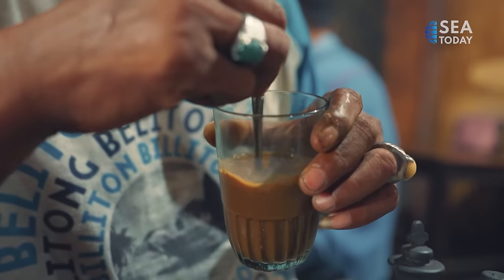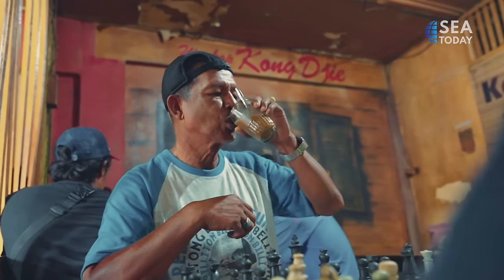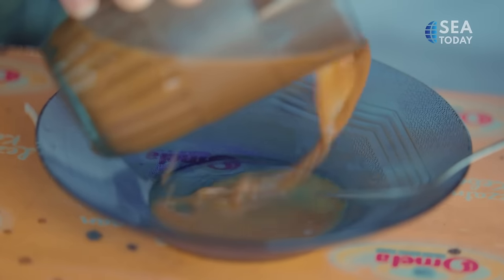A glass of hot coffee only costs about 10,000 rupiah or 70 US cents. Now, I'm not a coffee expert, but that was a fine taste. Mantap.